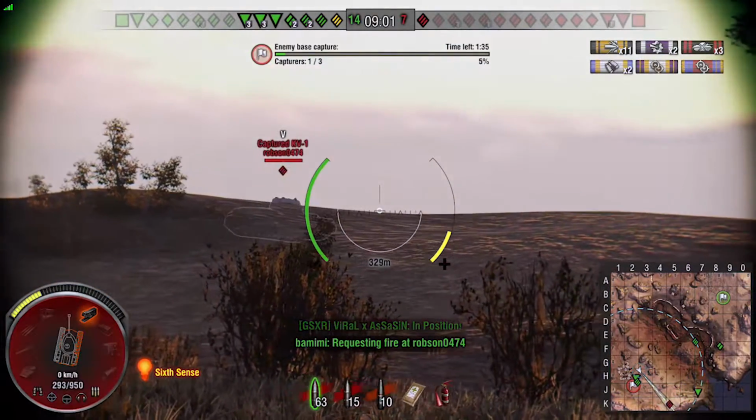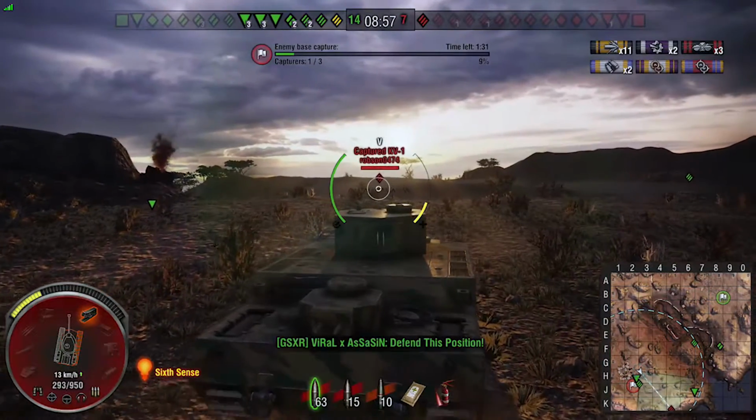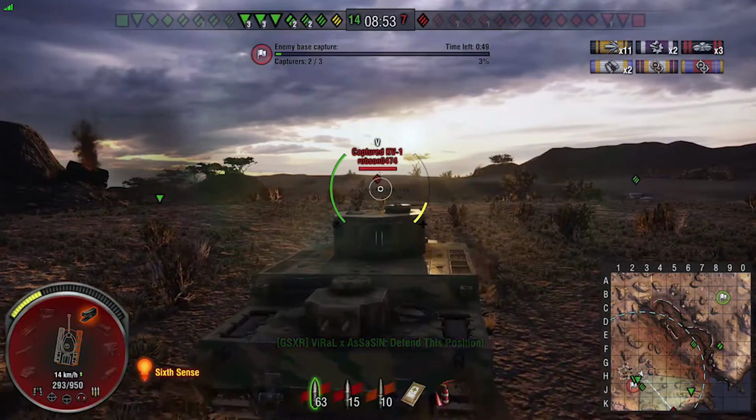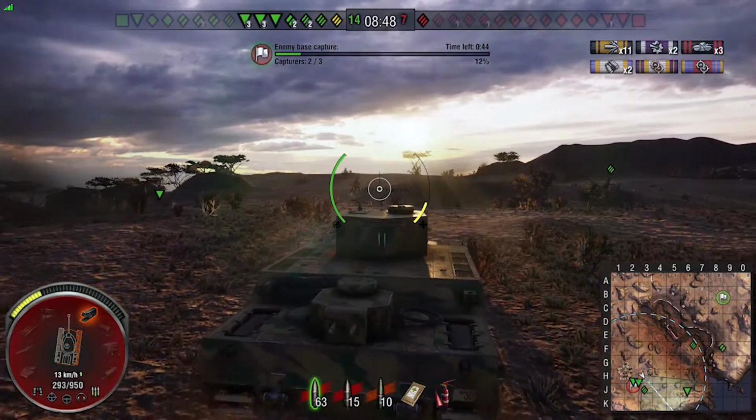We could have risked it. We could have taken chances there, but that KV1 is not fancying any of it, so he's gone. He's going to struggle to pen us as well. The OI, yeah, that sums it up pretty much. This bit sums it up, I think.